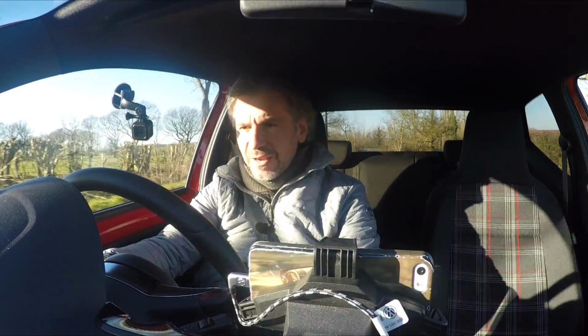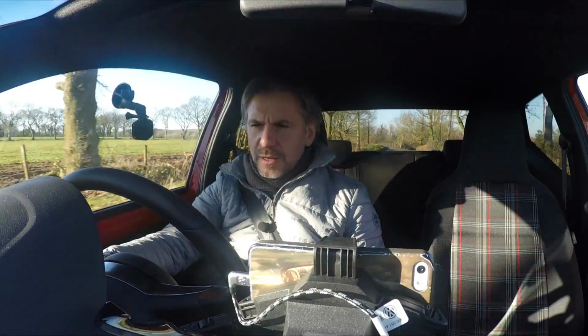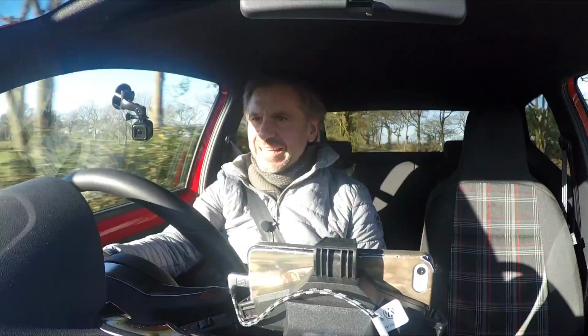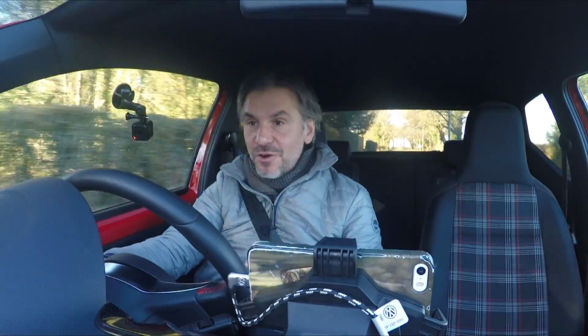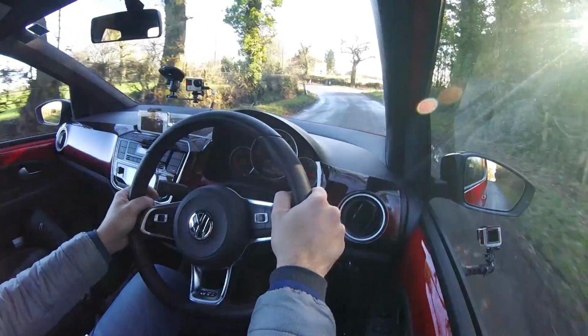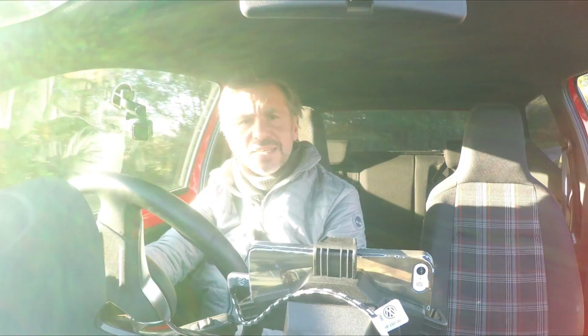So again, third gear, 20 miles an hour, 30, 40, 60 in third. If I looked a bit scared then, it's because I can't tell if these road surfaces are icy or not. We're on the back lanes of North Worcestershire, which very rarely get gritted, and it is hovering around 1.5 degrees right now. So yeah, 115 horsepower, that's more than enough today, thank you.